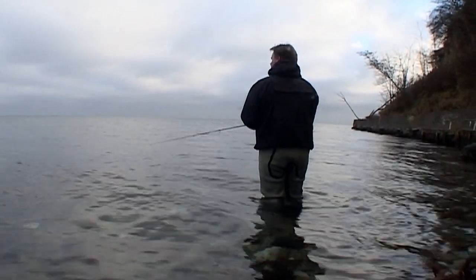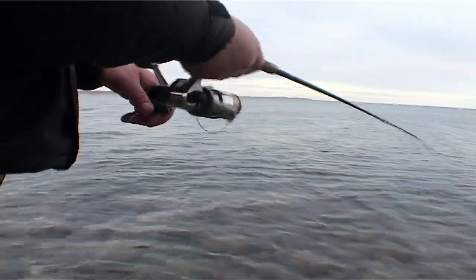Thomas will now demonstrate the jigging technique that lured the sea trout before.